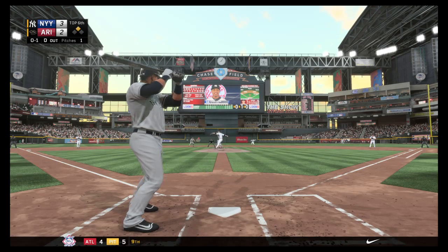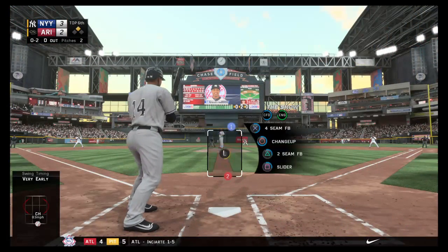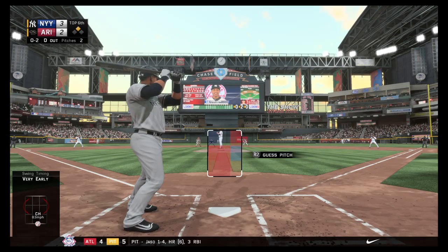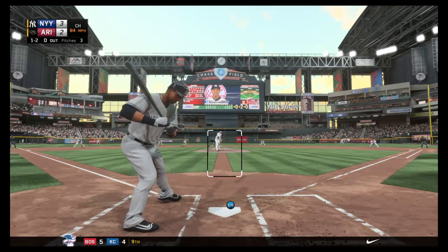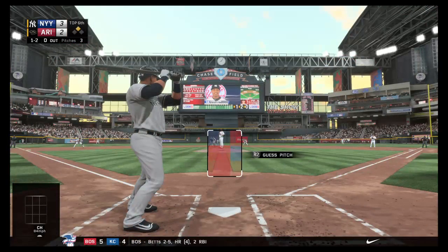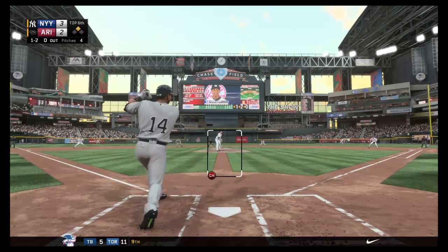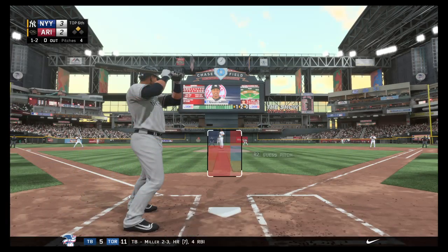Comes set with the 0-1. Swing and a miss. It's 0-2. Yeah, it's so hard to stay back against a guy like this. Unless you guess right, that thing's just so slow that it's almost impossible to keep from getting out on your front foot. Off-speed pitch in the dirt as he takes it for a ball. And he'll just get a piece here as this is chopped foul at home plate.